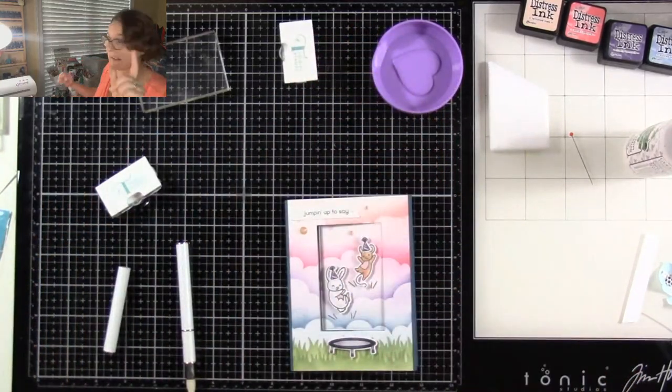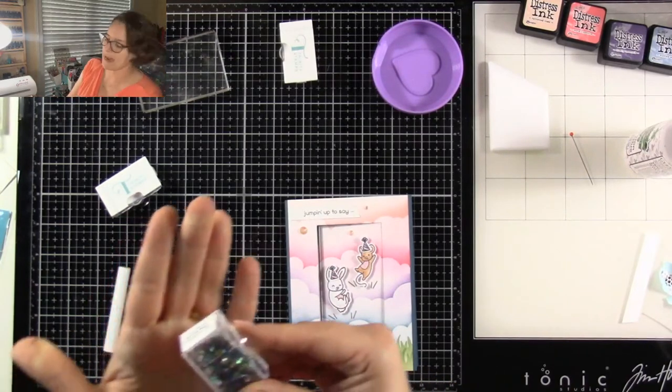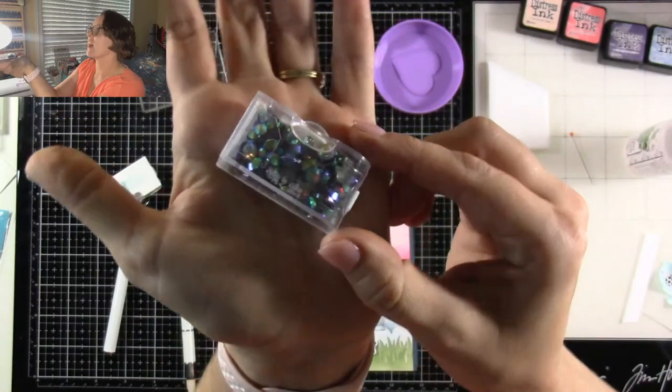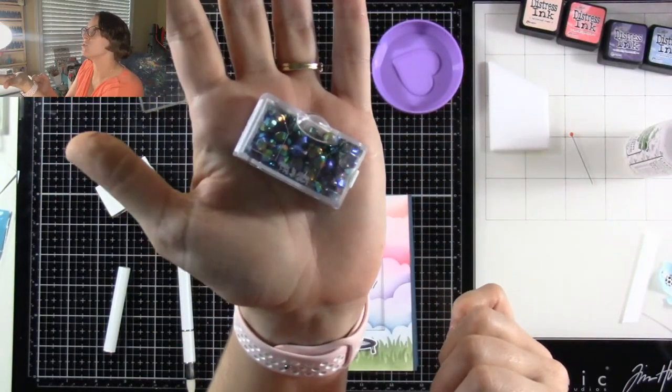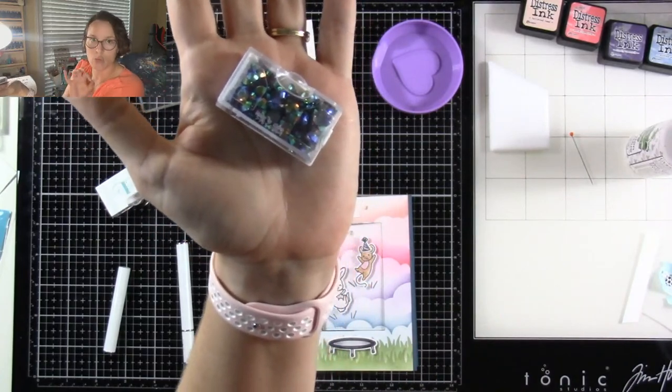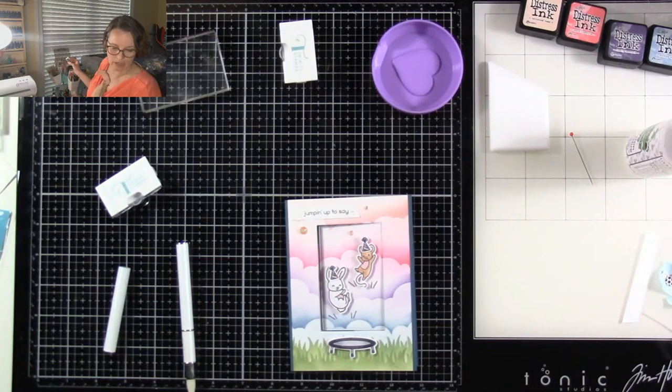The other one I really love, let me just grab it out. Oh my gosh, this one is the Melanite Magic. Check that out. I think it's supposed to be like black, but it almost has a rainbow hue to it. It is so pretty, and I think it's even prettier in person. Oh, golly, they're so pretty.